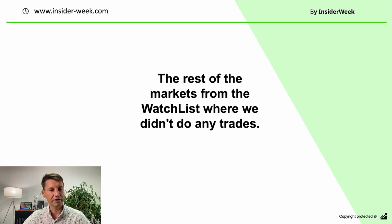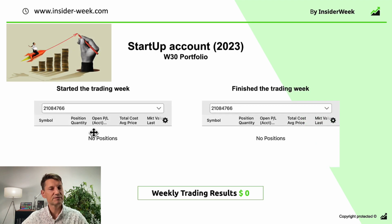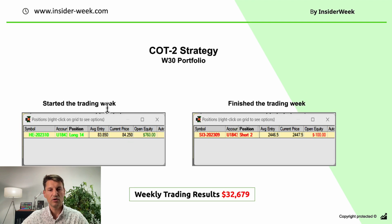So in the other markets I didn't do any trades. The reasons are the same all the time. The market went in another direction, or I didn't get an entry pattern. With a small trading account, I didn't do any trades because the volatility was too high for this trading account size. So let's have a look at the CO2 trading strategy.